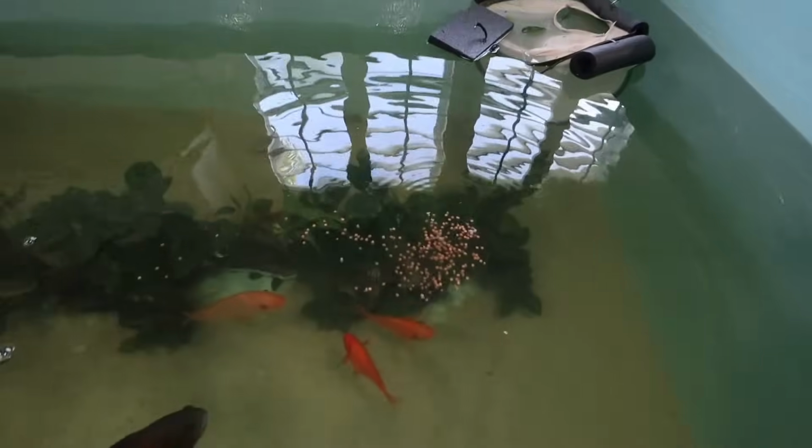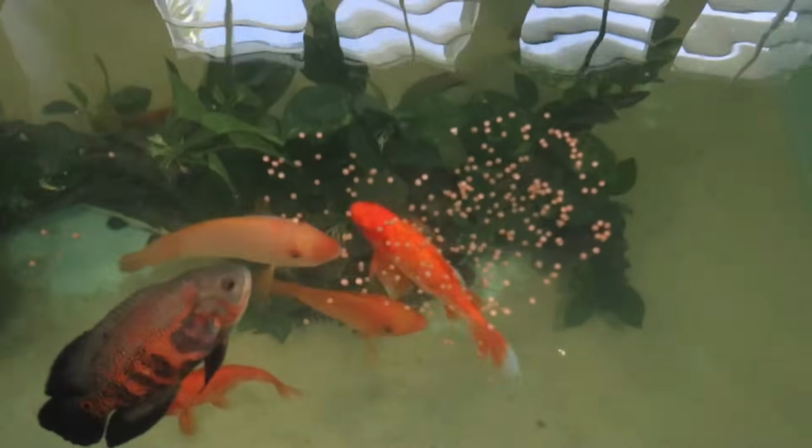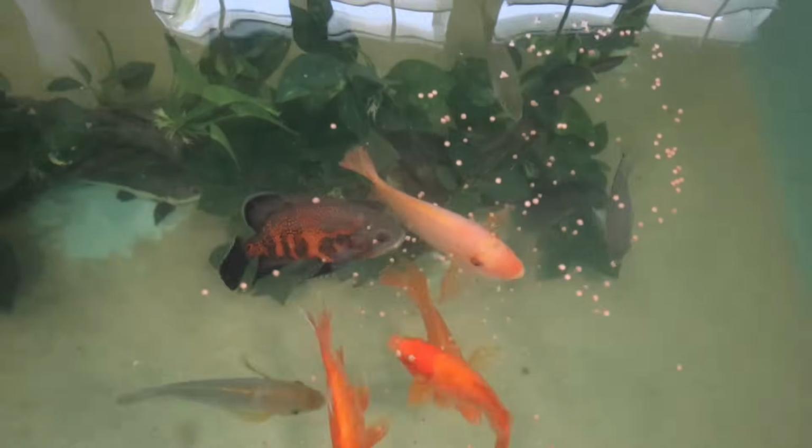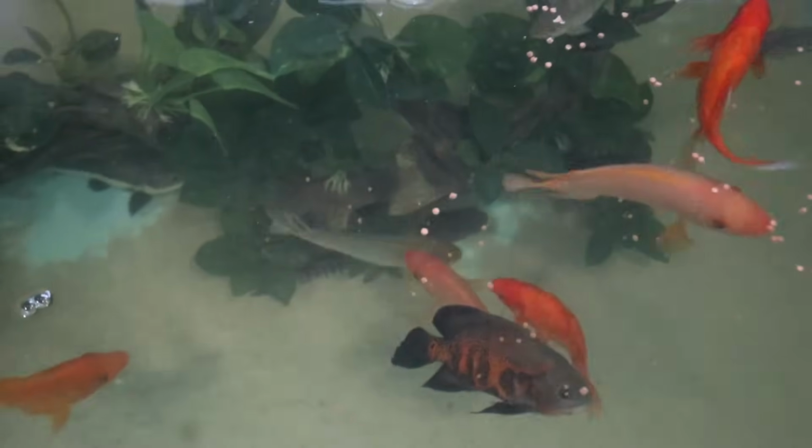Throw some of those pellets in there. Everybody is going to go to work. Look at that. Look at that Midas right there. Look at all 3 of the Midas coming up. Well, 2 as of right now. There's the 3rd one. Look at that pinkish red Midas cichlid. He's right under the Oscar right now.